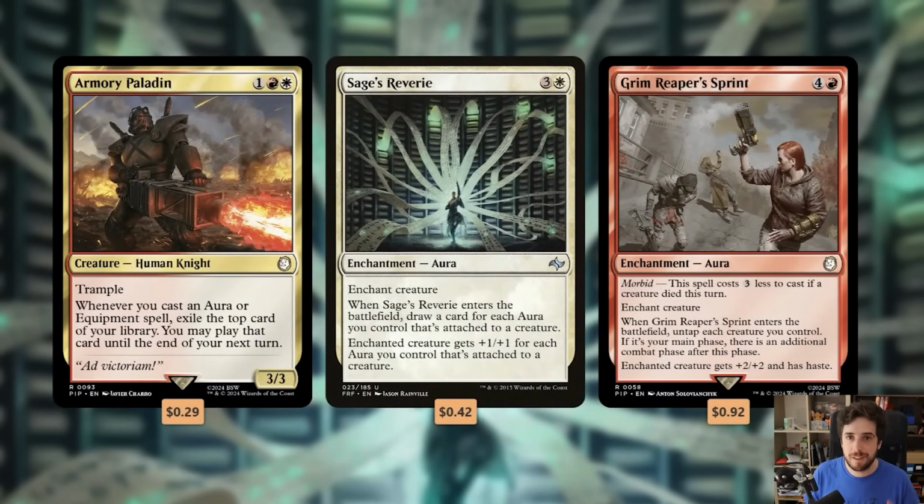And then finally, there's other really great payoffs. Sage's Reverie, I've already mentioned a bunch of times, but there's also red payoffs for auras in 3-dog that I haven't mentioned before at least. Armory Paladin is just card draw whenever auras are being cast, and Grim Reaper's Sprint. It doesn't work particularly well with 3-dog because you have to be in a main phase to get an extra combat, but nonetheless, even if you're not copying it with 3-dog, extra combats mean extra rounds of 3-dog's attack triggers, and also your opponents are just gonna die, straight up. So yeah, it's a sweet card, even though it doesn't have maximum synergy with our commander.